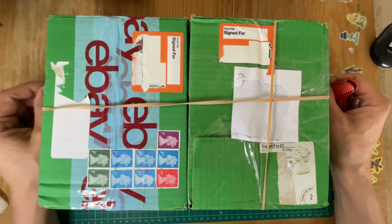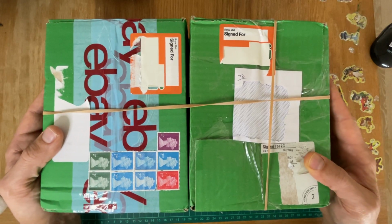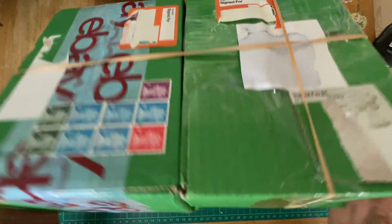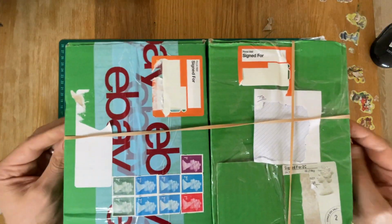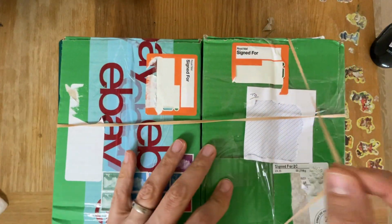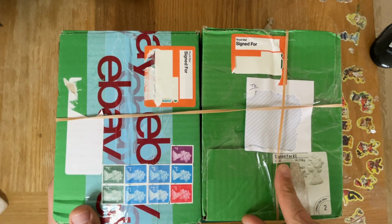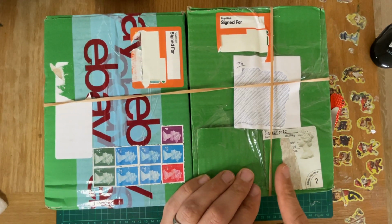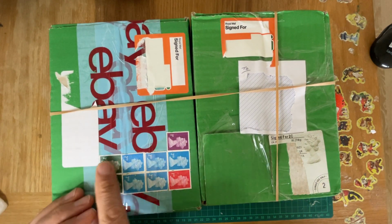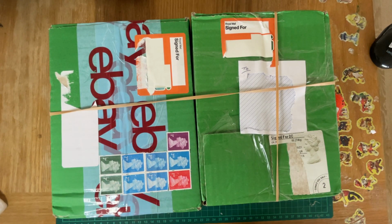Hello YouTube. I've got here something quite funny. I've received two parcels today. These are both eBay parcels, and I still have the original elastic which was provided by the post office. Now one had a stamp which was purchased in the post office, and one just the sufficient amount of stamps on the box.